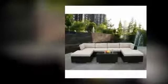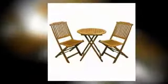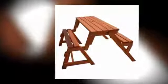If you have the right budget, you can then design a combination of European, Oriental or even American style for the garden furniture. With the right garden furniture and design, you will be able to produce the right atmosphere and elegance for your house.